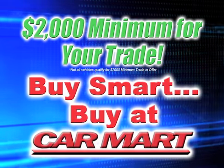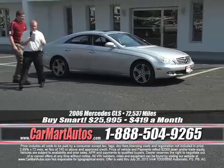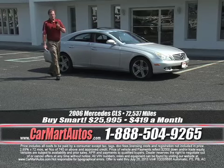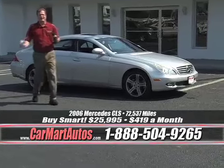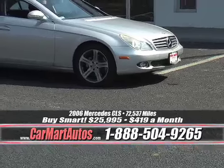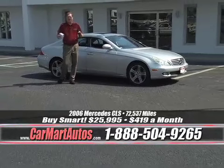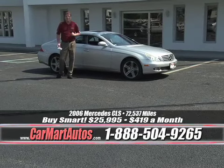And speaking of arriving, you're going to want to arrive in this vehicle here, Mike. This is a loaded-up 2006 Mercedes CLS 550. It's the V8. It's the teardrop. Everybody loves this car. It's so sexy. Check it out. I love this car. It's only got 60,000 miles. We're offering this vehicle at $25,995, where you're going to get a loaded Mercedes-Benz with Navi, roof, leather, all the equipment that you want, for $25,995 at $419 a month.